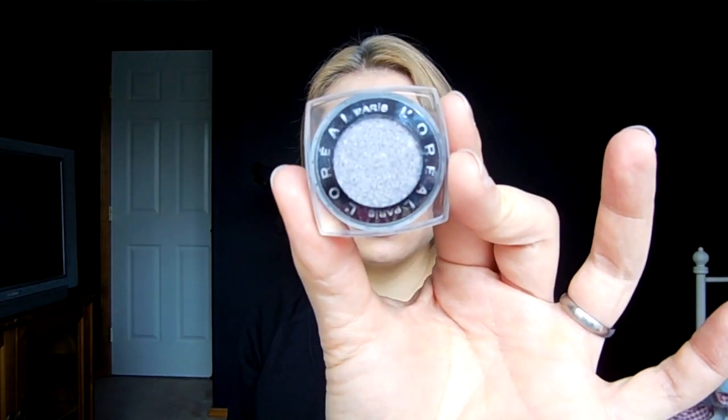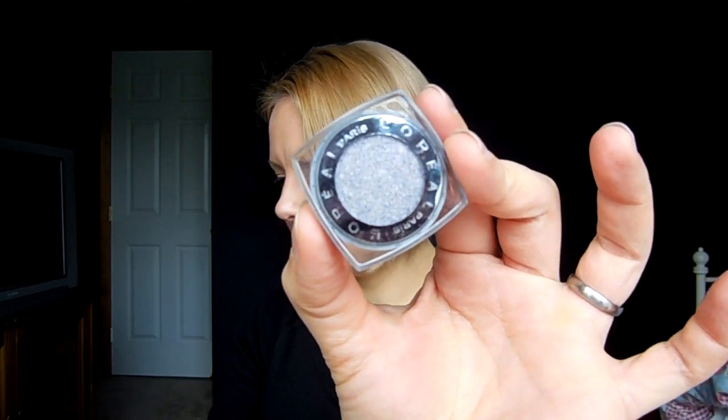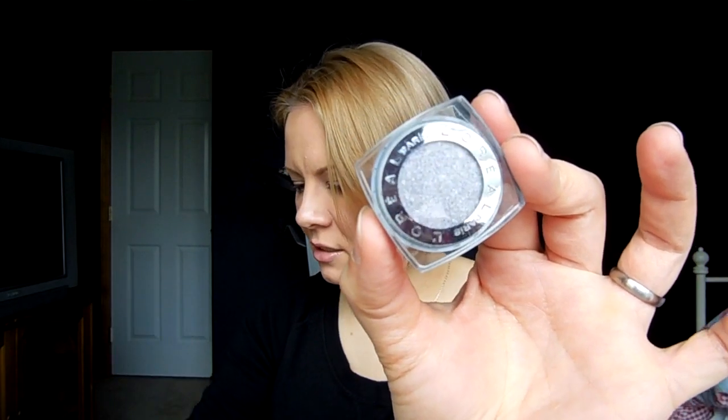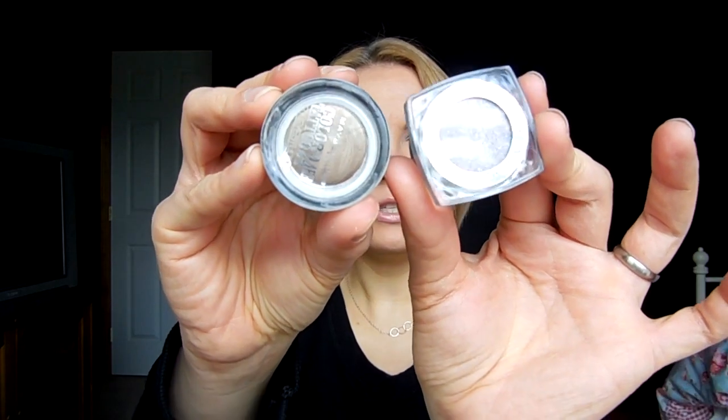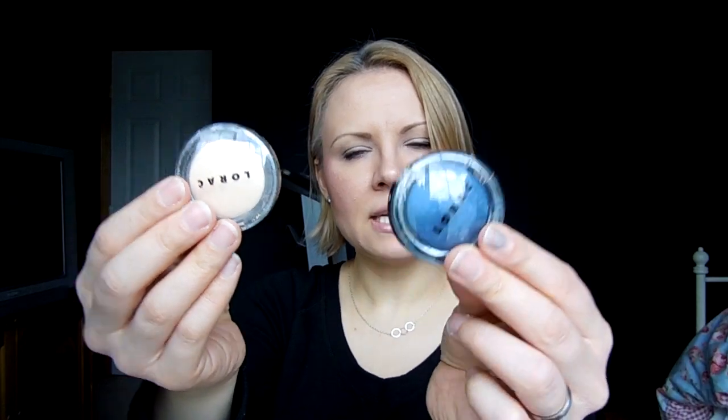L'Oreal Infallible Eyeshadow in Liquid Diamonds. This is fancy. This is a pretty color. I wore this yesterday under Nude Compliment. Which one is that? That's Sleek and Spice. Here we go. These two. Very, very pretty combination. I busted out two of my Lorac Baked Matte Satin eyeshadows in Posh and in Insider.